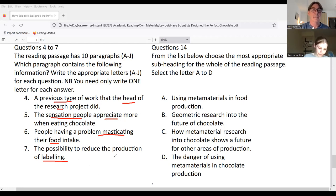Okay, right. Reduce. Okay. So, do you think at the moment any of the paragraphs that we've read so far fit any of this information? Well, the fifth sort of fits, paragraph D. So it talks about the intricate shape and that more brittle chocolate is more appreciated. So you think question 5 is D already? Yeah. So what do you think? Where will 4 be?